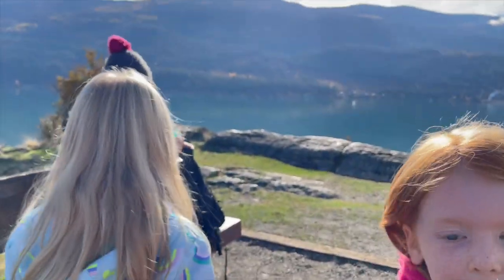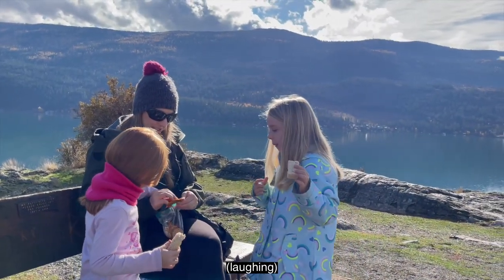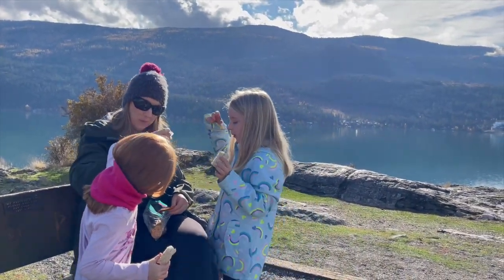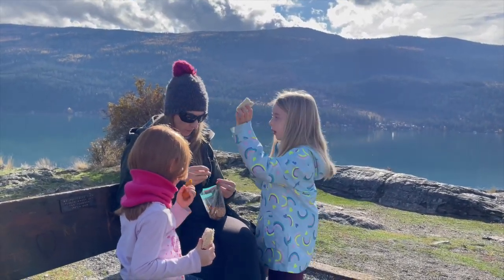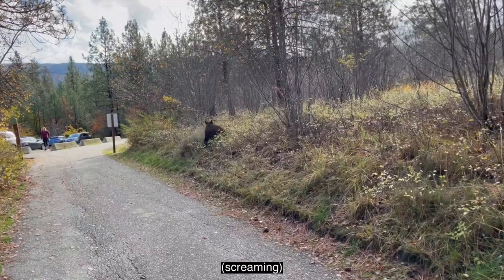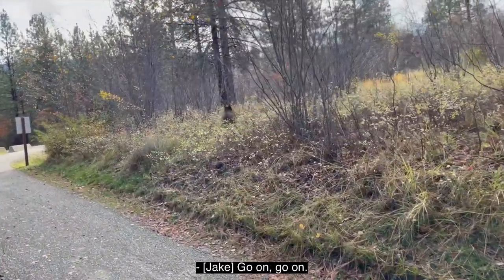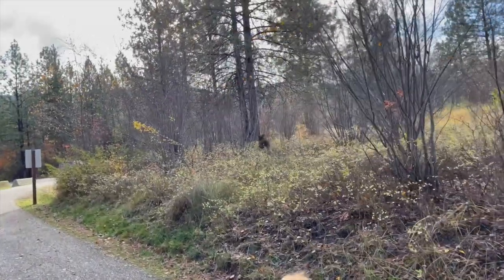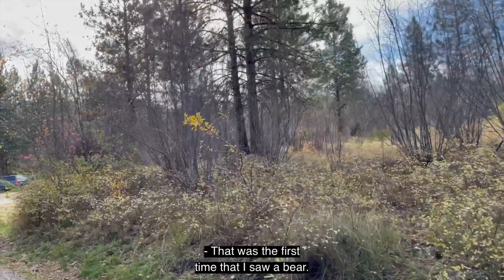Ooh. Crackle! The vultures. Scavengers. Scavengers coming in. Go on. Go on. Go on. Ooh, that was the first time I saw a bear. First time you saw it?